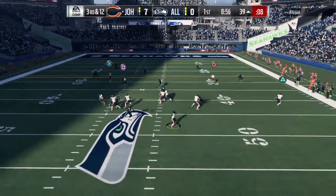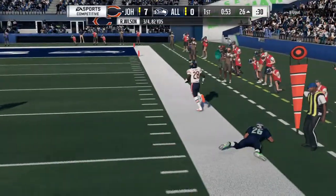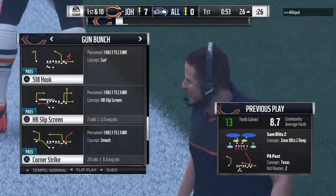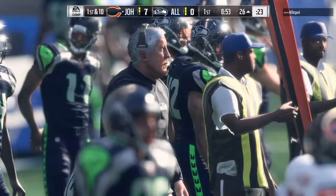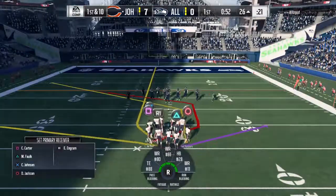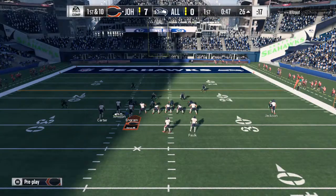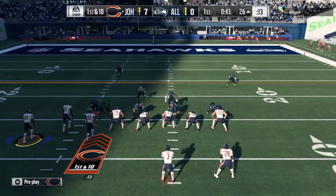On 3rd down, Wilson. Finding his safety valve here. That's complete. Needed 13, and with a good spot, they got 13 and a first down. Just the first quarter, but tackling is going to be so important going forward. They've got to limit plays like that. And that's something when you see it happen early in the game and they don't get him on the ground, you can always tell that they were concerned about it going in.